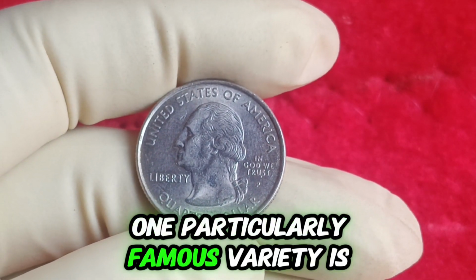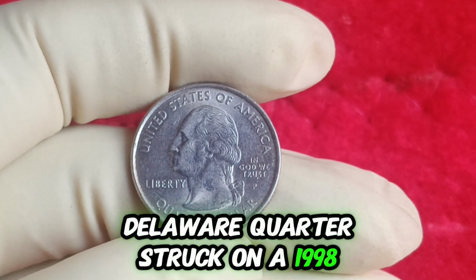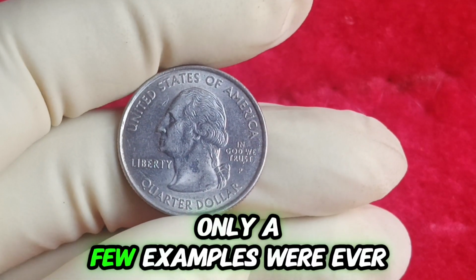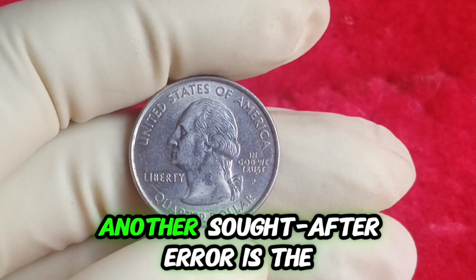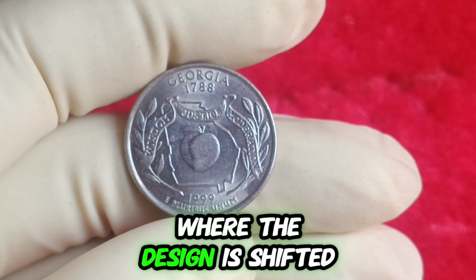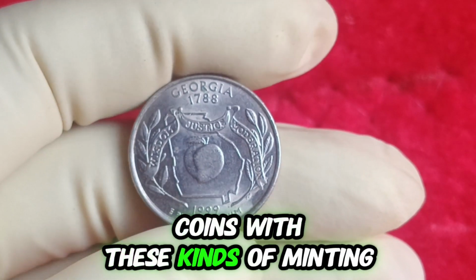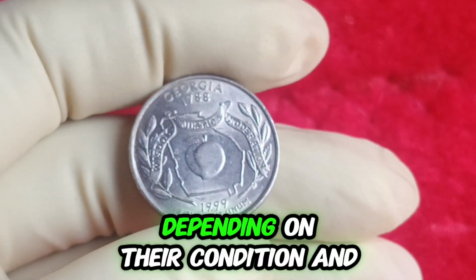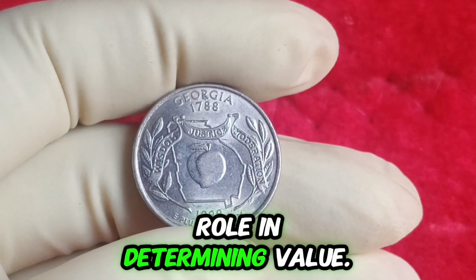One particularly famous variety is the 1999 Delaware quarter struck on a 1998 planchet. Because this was an unexpected minting error, only a few examples were ever released, making them incredibly scarce. Another sought-after error is the broad strike or misaligned die, where the design is shifted or expanded beyond the normal rim of the coin. Coins with these kinds of minting mistakes can command impressive prices, depending on their condition and rarity. Condition also plays a massive role in determining value.